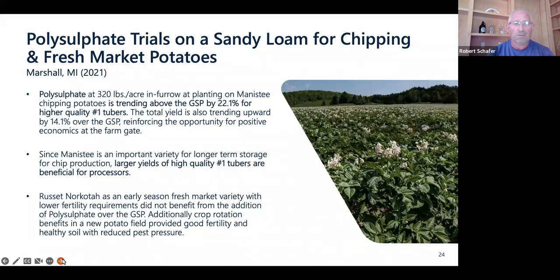So overall, polysulphate at 320 pounds with magnesium is significantly different and higher in the number 1 tubers. Total yield is also trending upwards over the grower standard. Manistee is a large chipping variety for us in Michigan and only growing. So getting this product into our marketplace is going to be helpful.